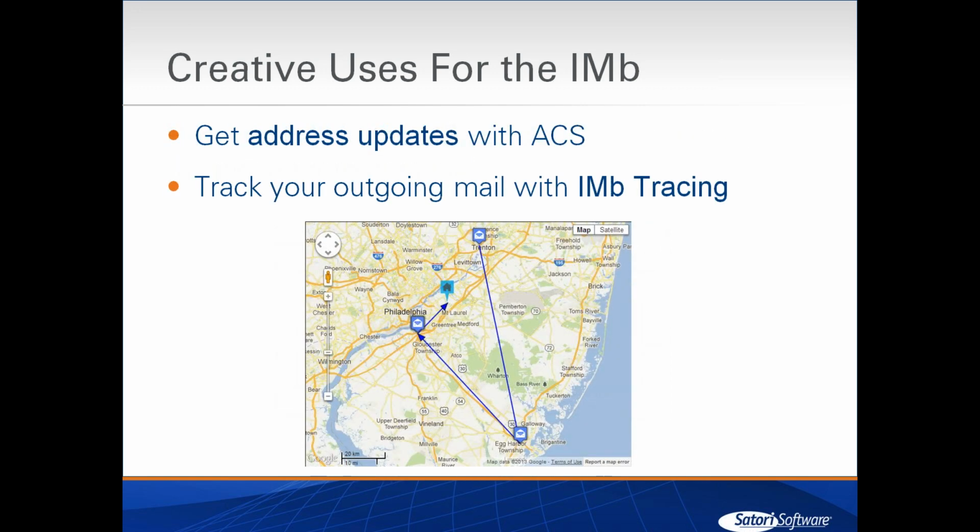Now, there's a couple things that you can do with the Intelligent Mail barcode that are not available with PostNet. The first is you'll be able to get address updates with ACS. So if you want to get your move update information using ACS rather than NCOALink, or if you want to use both, we actually recommend that you use both, then you can get those address updates using ACS with the Intelligent Mail barcode, which basically means you don't need additional information on the mail piece. It replaces all of the old ACS information.